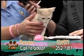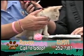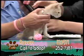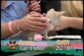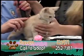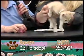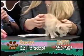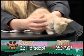Now, Kimmy, who do you have here? This little cutie is Ace's sister. This is Raven. Her number's 123971. Tell me a little bit about her. What color is she? She's like a blonde. She's like a little cream puff color, a buffy colored and white, and she's real shy and very petite and dainty.